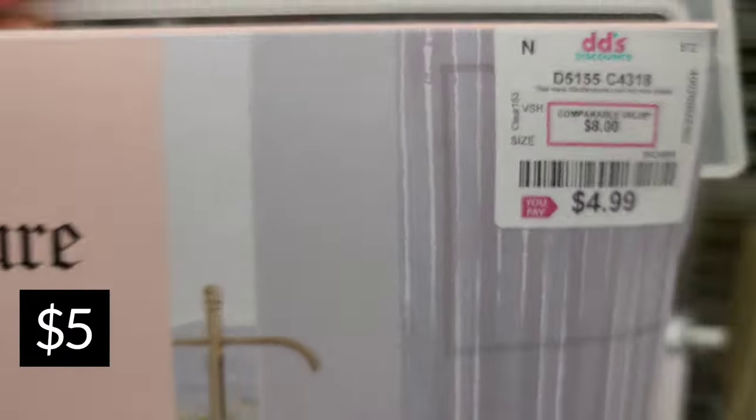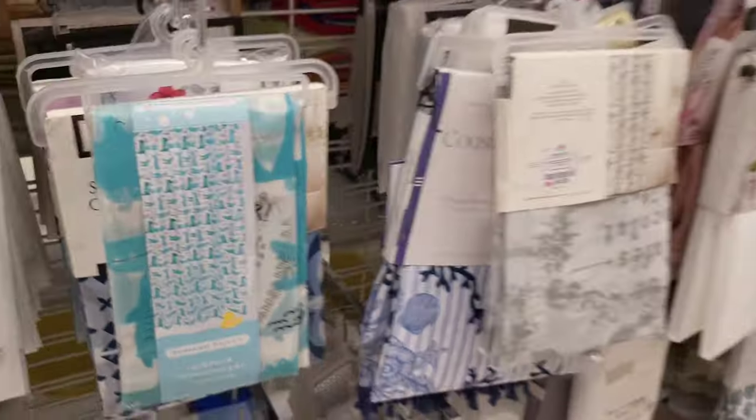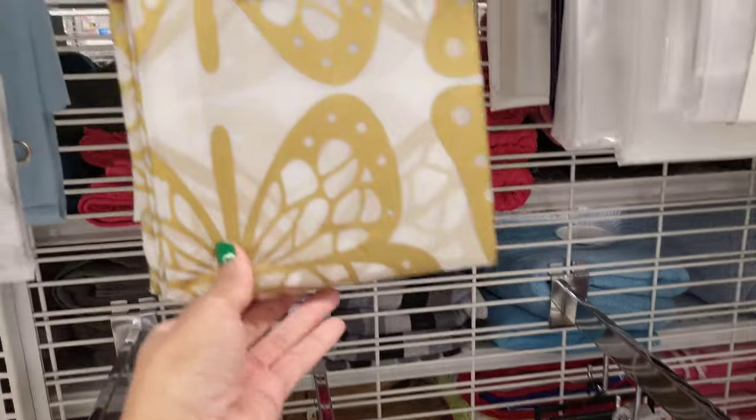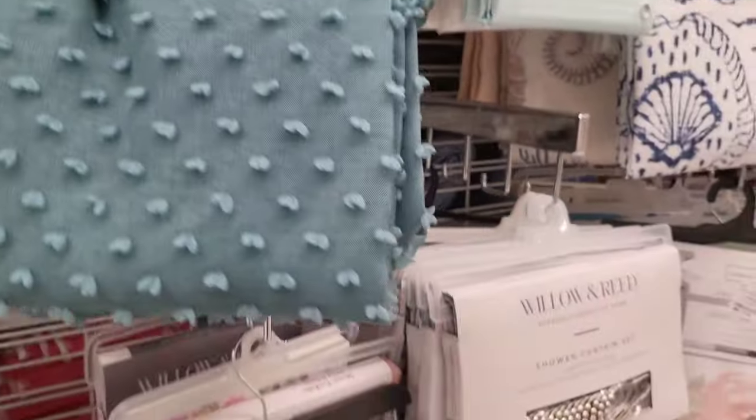Okay, we see this Juicy Couture, and nothing about this liner says Juicy Couture but the packaging. But you know, just think if you were giving somebody like me, a juicy lover, a package of all kinds of juicy stuff, and just putting that in there, still very much appreciated just for the packaging. $5 for that cute butterfly one.